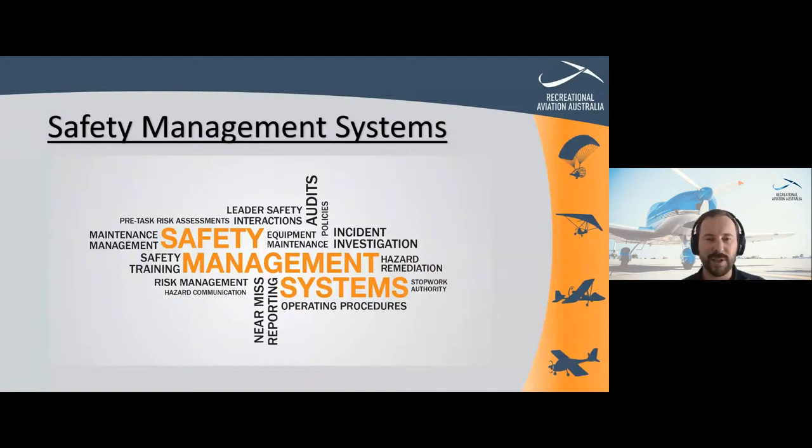And we're really happy to have seen the rollout of these systems within our schools. But now what we want to do is take those and make them a valuable tool as part of our operations. We want to expand on those so that they're more than just a manual that sits on the shelf.